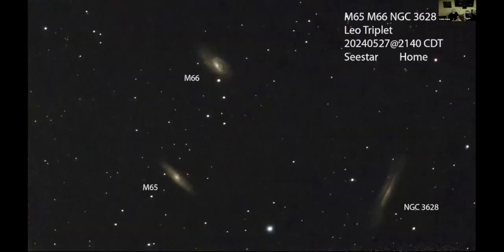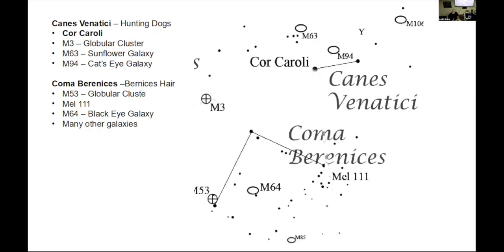So a triplet, I'm trying to talk somebody into putting the Leo triplet in the scope. I think we could get all that in one field of view if we get the right scope. Let's see here. I wish I remembered the story about Coma Berenices. Isn't that the story that Rocky tells?